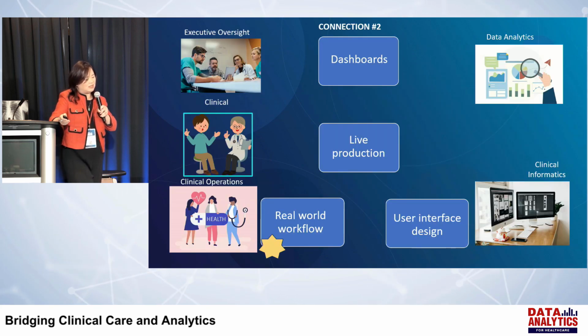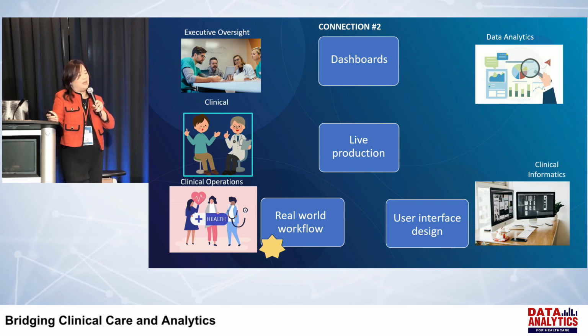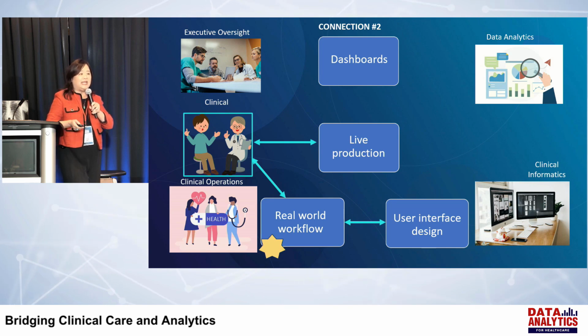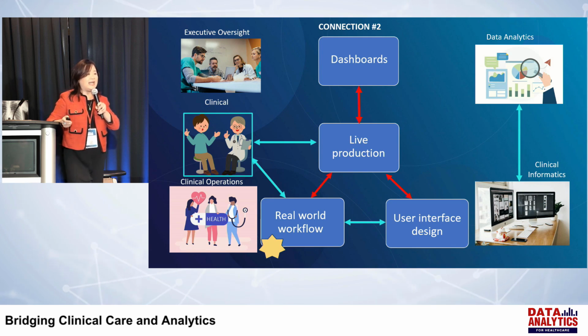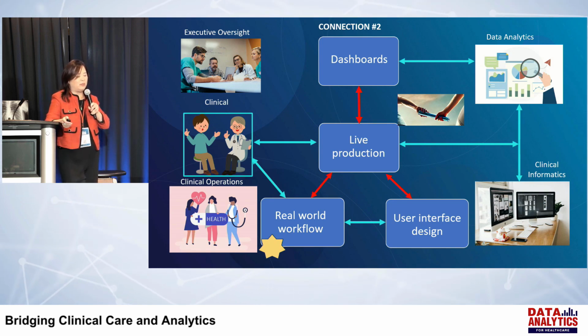Number 2, connections. Healthcare organizations are really good at putting people into silos. Executive team, the clinical folks, clinical operations, clinical informatics, data analytics. What's important is that we connect everybody together, beginning with looking at their workflow in the live production environment and designing for that workflow so that it's intuitive and easy to use. And that's where analytics needs to connect very heavily with the clinical informatics department in order to feed into every stage of that. Everybody cooperates to get their product out into live production, and it's the connections that remain important.